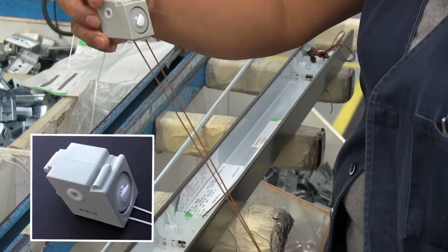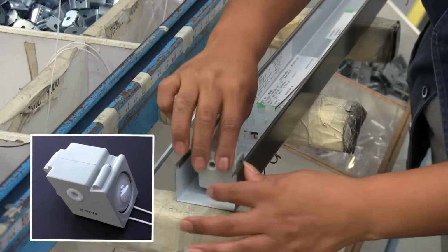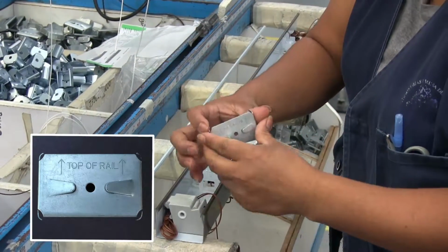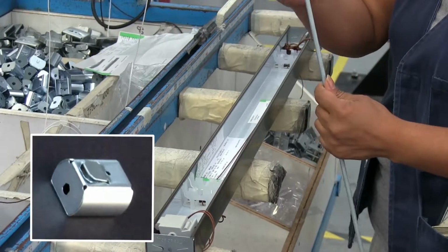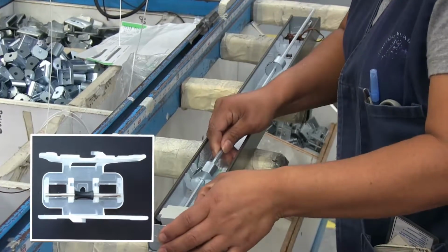The cord tilter is encased in plastic, protecting the mechanism from dust and dirt. Metal end stiffeners provide stability and support the headrail. The sturdy metal cord barrels are slid onto the metal hexagonal tilt rod and snapped into place on the cradles.